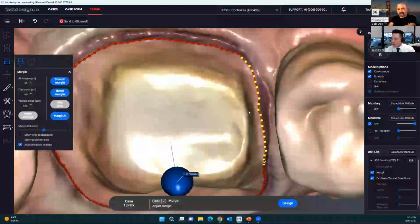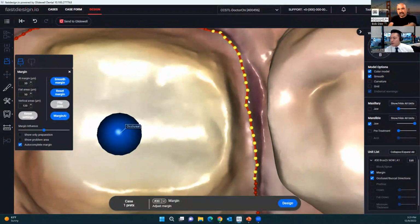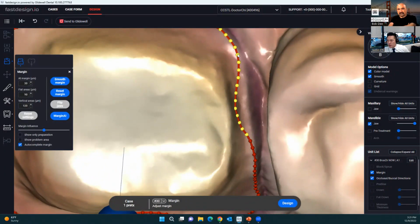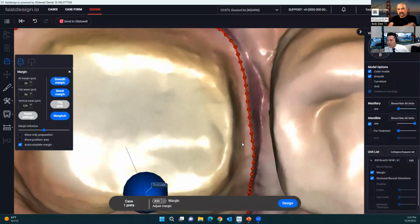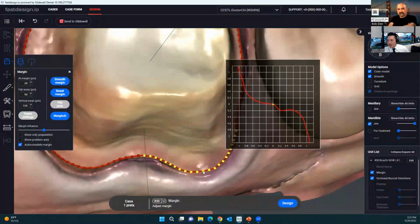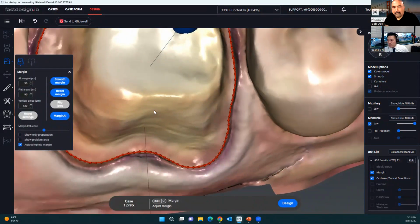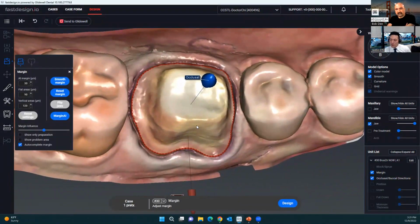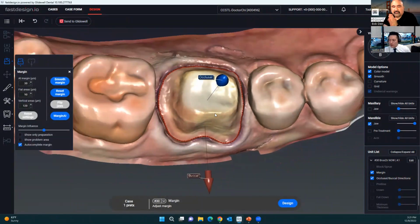If there are any areas that need an edit, you can shift it like I just showed you. A second way to edit the margin is to double click on the line, and then you can redraw a segment. Once you connect back to the line, it resets it for you. That's an additional way that you can edit the line as needed. But the better your prep, the better your tissue retraction and tissue management, the more efficient you can be through this step.